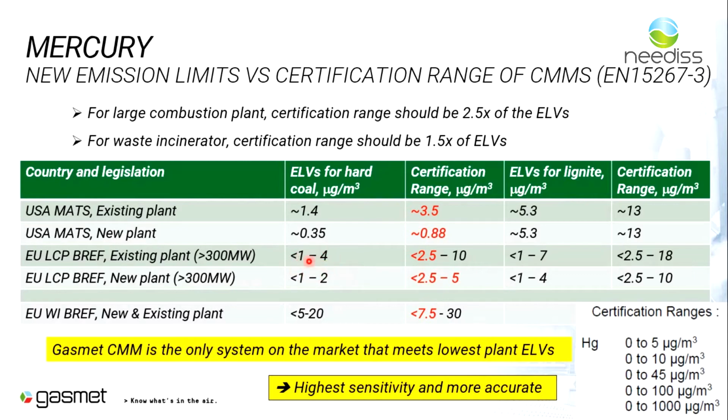So that means in Europe, the countries can set different ranges or different emission limit values for their own countries, but the criteria is within this range and complies with these BREF documents. In Europe, they further regulate the mercury emissions from waste incinerations. The range is from 5 to 20 microgram per cubic meter.